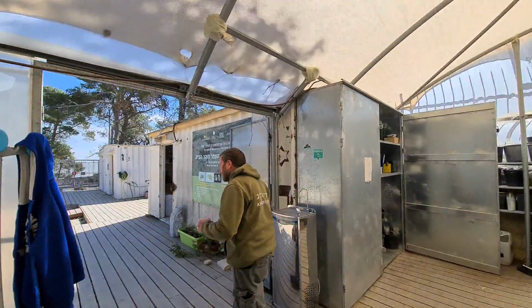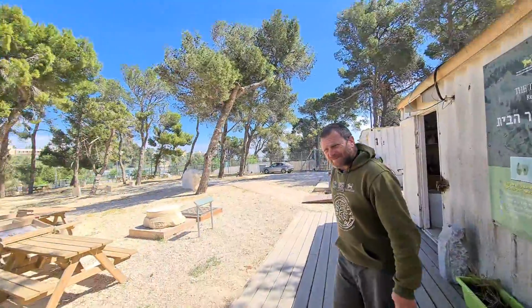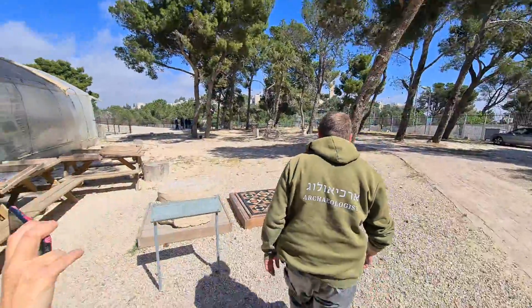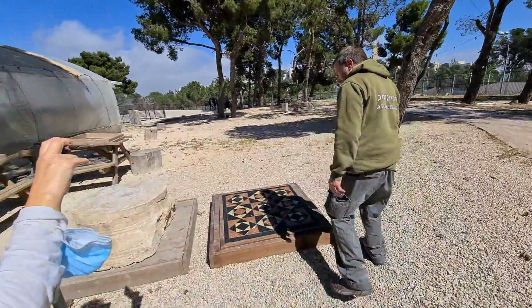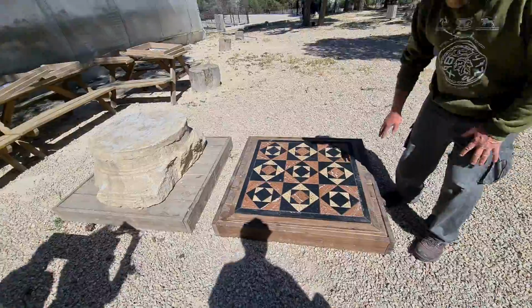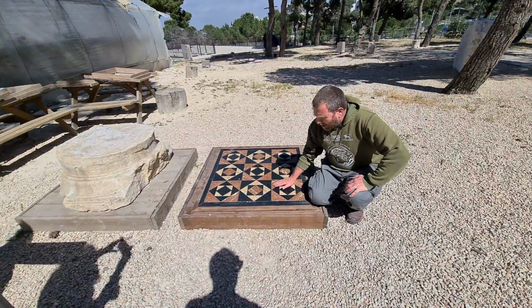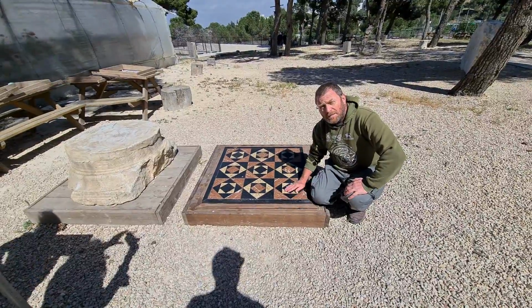And you actually can be the Indiana Jones. Although I'm sure that you don't like that term. Marcus Jones. Yeah. Okay, so what we have over here is a reconstruction of the floors of the Temple Mount from the time of King Herod.